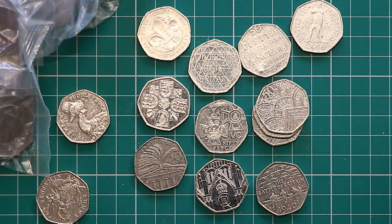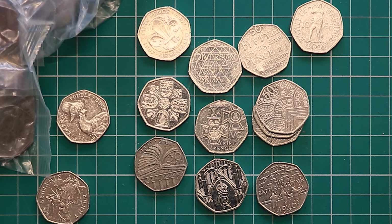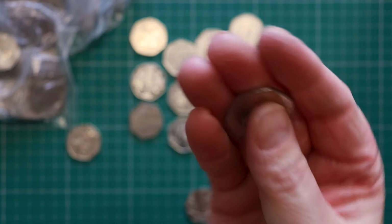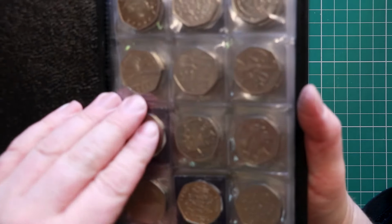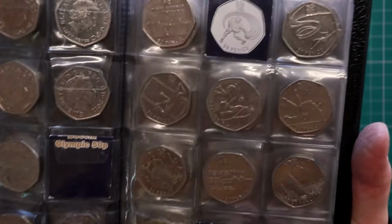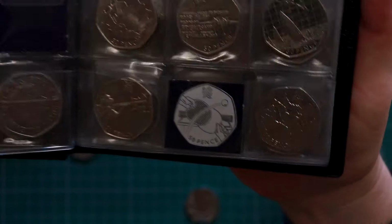I found a 2020 shield to go in my little money pot there, little savings tin. We did find a very nice Jemima Puddle Duck. Here we go. I don't need her for the book. I only need three coins now for the whole book. We need a Butcher. We need a goalball and a table tennis.